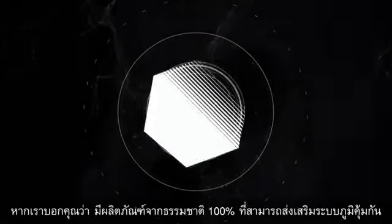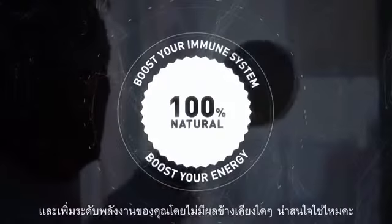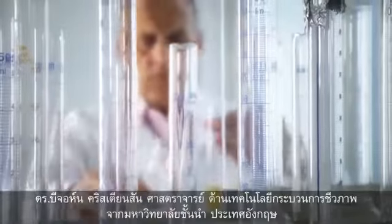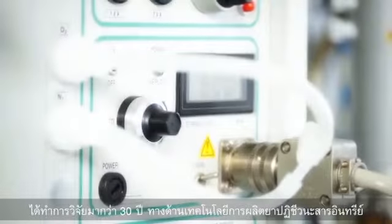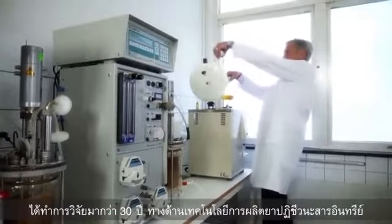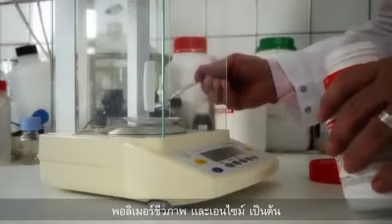If we told you that there is an all-natural product you could eat that would boost your immune system and energy levels with no side effects, would you be interested? Dr. Bjorn Christensen, the professor of bioprocess technology at a leading UK university, has conducted research for more than 30 years on the technology related to production of antibiotics, organic acids, biopolymers, and enzymes, to mention a few.